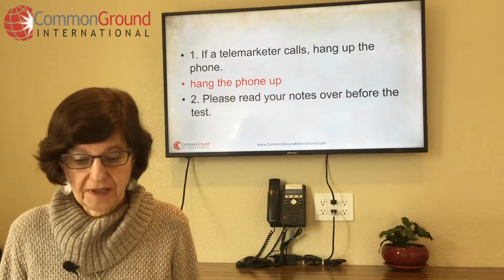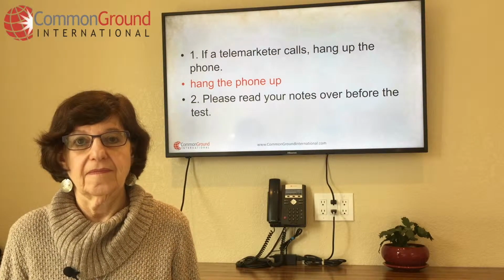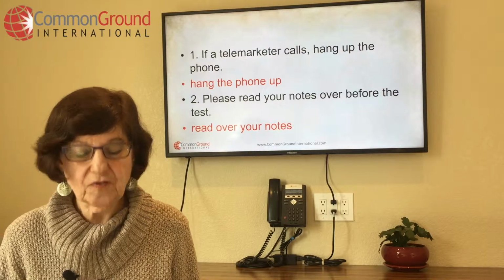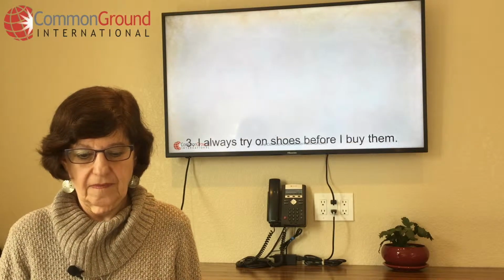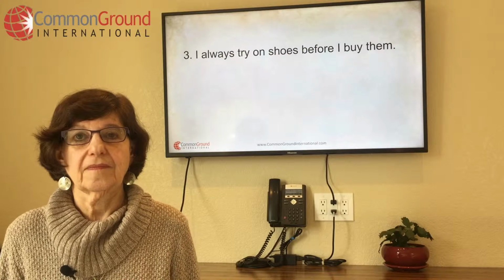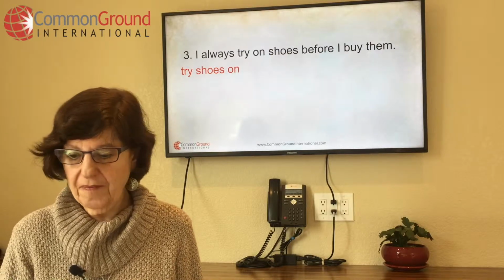Number 2, please read your notes over before the test. Okay, this time they were separated. Please read over your notes before the test. Number 3, I always try on shoes before I buy them. I always try shoes on before I buy them.